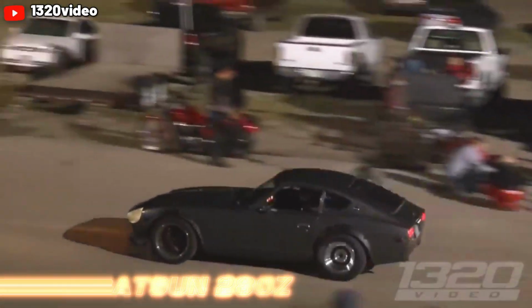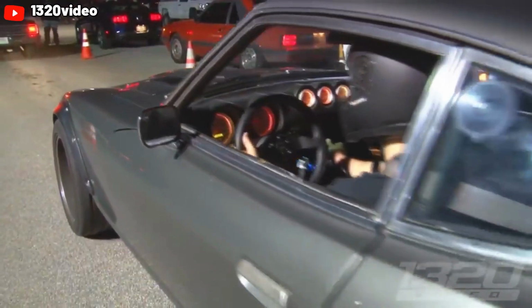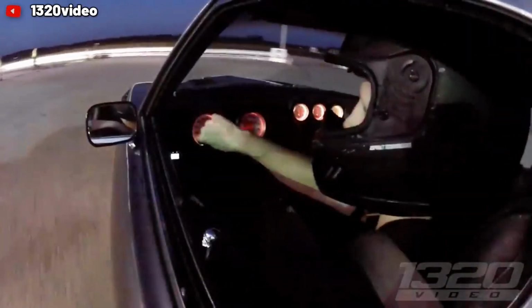With the legendary Datsun 280Z from the 1970s, step into the period of classic Japanese sports cars.